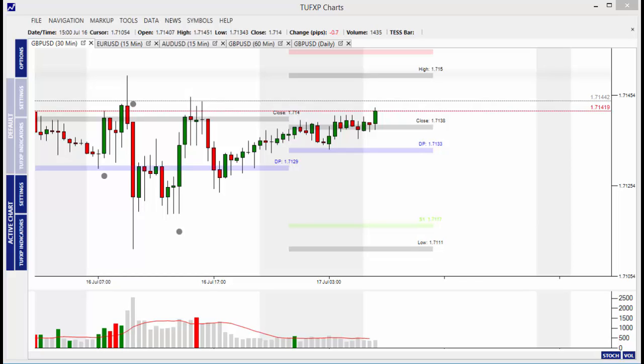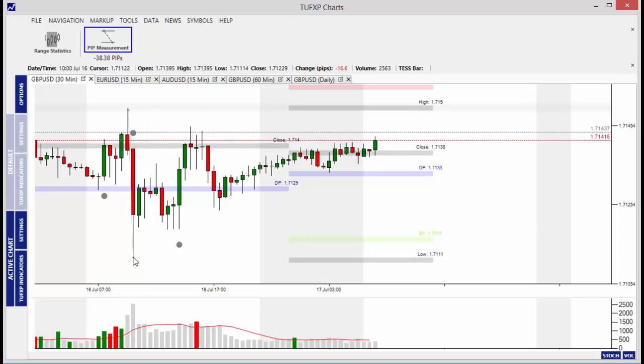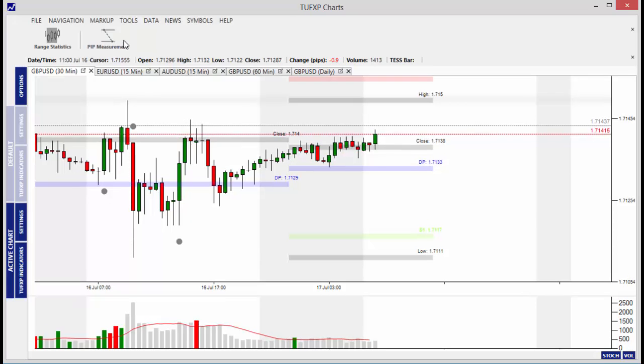Starting off with the 30-minute chart for the British pound yesterday, you can see that we have three potential signals that weren't filled, and the reason for this is very simple. The British pound yesterday traded in a massive range of just 38 pips. It has to be one of the quietest days that I've actually seen in the British pound for some time. So a very narrow trading range for the pound yesterday, which resulted in no signals.